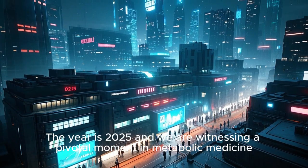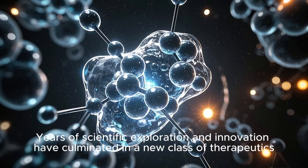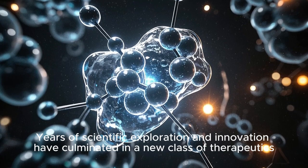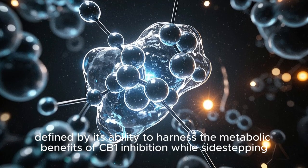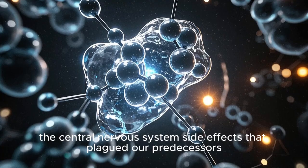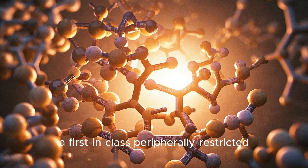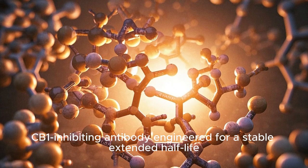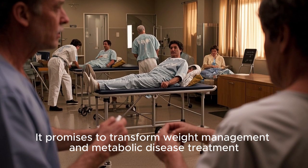Introduction. The year is 2025, and we are witnessing a pivotal moment in metabolic medicine. Years of scientific exploration and innovation have culminated in a new class of therapeutics defined by its ability to harness the metabolic benefits of CB1 inhibition while sidestepping the central nervous system side effects that plagued our predecessors. At the forefront of this breakthrough stands Nimacimab, a first-in-class peripherally restricted CB1 inhibiting antibody engineered for a stable extended half-life. It promises to transform weight management and metabolic disease treatment.